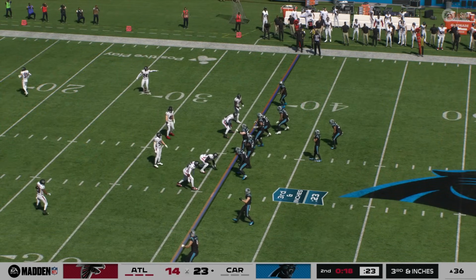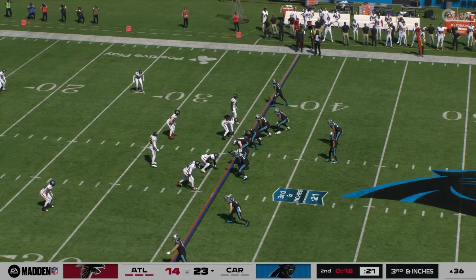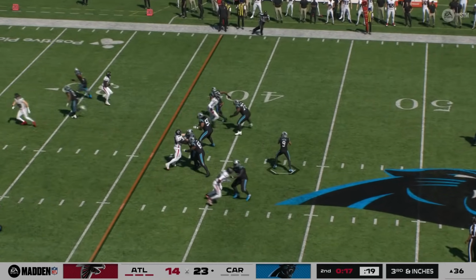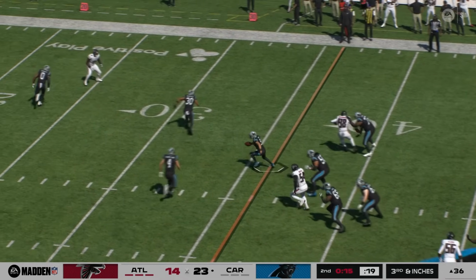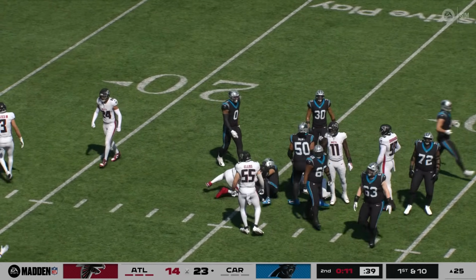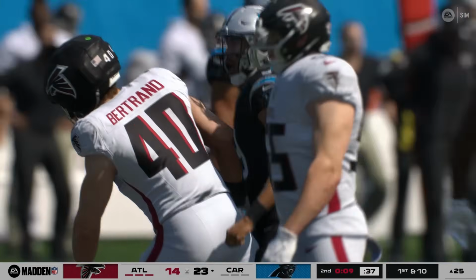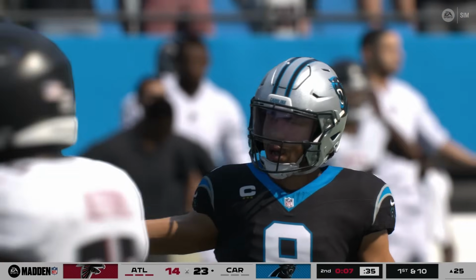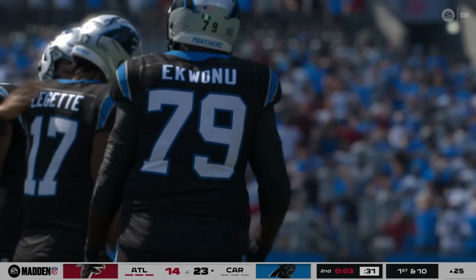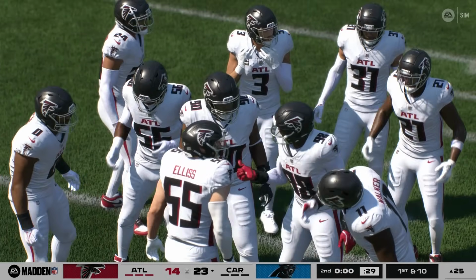Here's third and a few inches. Again, it's Young. Oh, he's brought down. And remember here, no timeouts left. They got to get to the line quick. A good pickup, but it will come on what should be the final play in this first half.